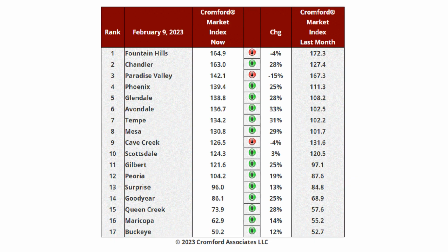There's a whole lot of green arrows there, meaning these numbers are favorable for sellers. If you look down towards the bottom of the list, you will notice there are only 6 cities that are in a buyer's market or a balanced market. Peoria, Surprise, Goodyear, Queen Creek, Maricopa, and Buckeye. However, these cities keep trending upward towards a seller's market, with Peoria being the closest.